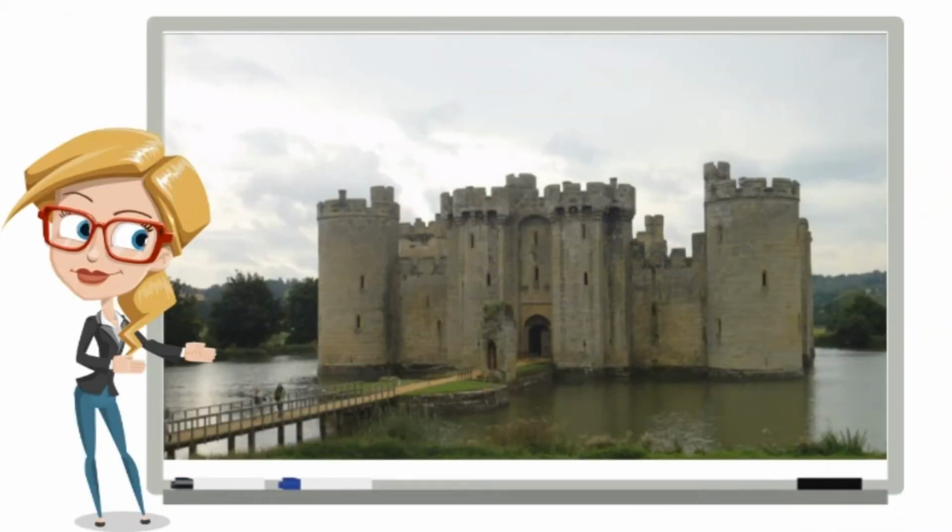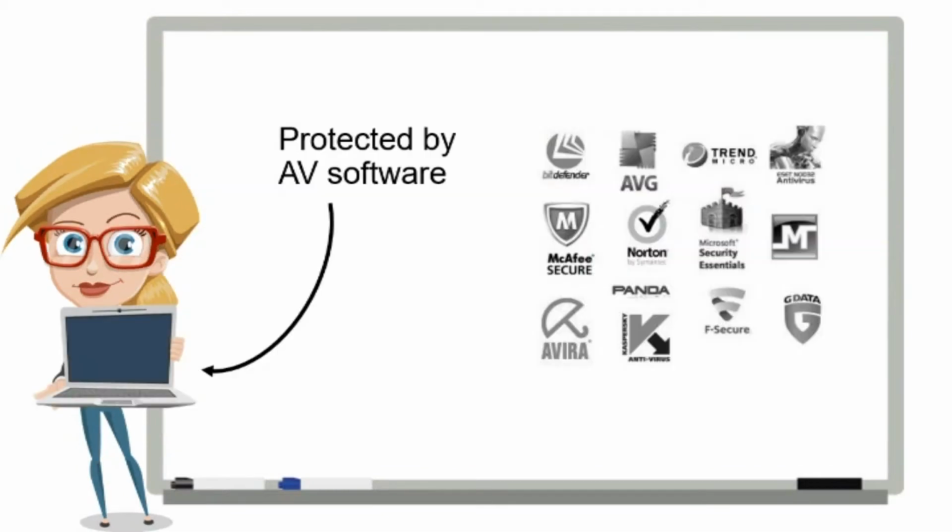So if you're relying on perimeter-based technologies to protect your data, it's sort of like building a big castle with thick walls to keep all the bad guys out, and then a modern drone flies overhead and drops a bomb down the chimney. When old-school technology meets modern threats, the results aren't pretty.